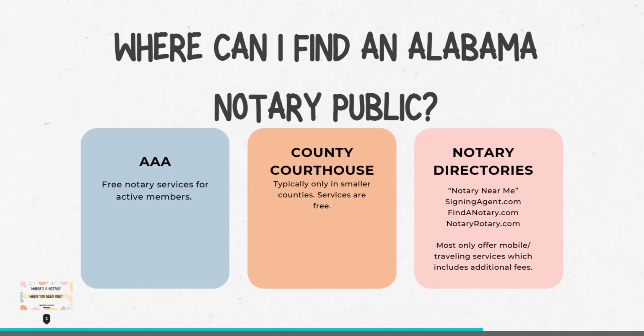This is ideal for those who may be homebound, hospitalized, or just busy. You will be charged a $10 fee for each notarization plus a travel fee determined by the notary. Notaries listed on these directory sites tend to have more training and experience and have been vetted. Some even specialize in foreign documents that require apostille and authentications.